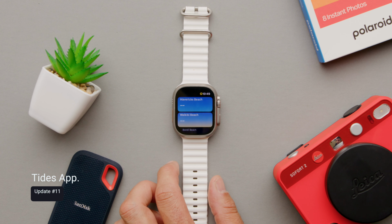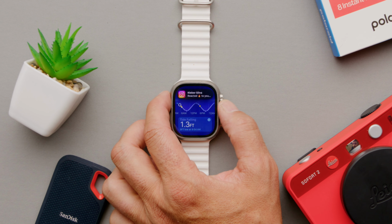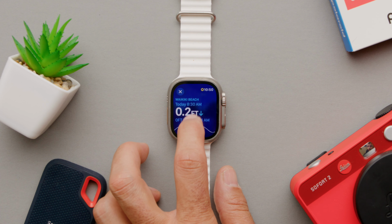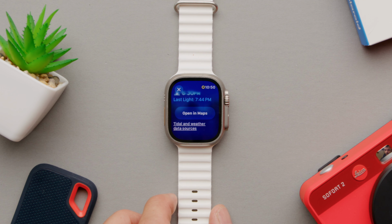If you're somebody that spends a significant amount of time at the beach and in the water, if you're a surfer, a snorkeler, a kite surfer, whatever, the new Tides app is going to be invaluable. Clicking on the Tides app brings up the beach. There are a ton of beaches that you can select from, well over 100,000, I've heard. But if I use the crown to navigate, it's going to give me high tide, tide falling, tide rising, high tide. And if I click info, it's gonna show me the time, how much the tide has dropped or risen, the swell, the weather, the wind, the sunrise, sunset, and you can even open that beach in maps. So again, if you're somebody that loves the water and you're in the water constantly, and that's where you get your exercise, that Tides app is pretty amazing.